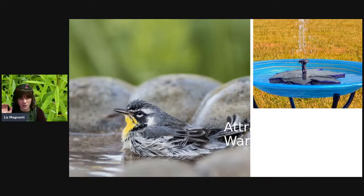And one way that you can attract warblers is with water. So water is a really great way to attract a diversity of birds, because not all birds will come to feeders or nest in houses, but they all need some kind of water. And moving water, which we will see coming up, is fabulous for the warblers.